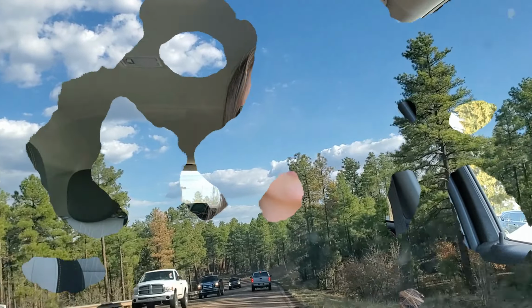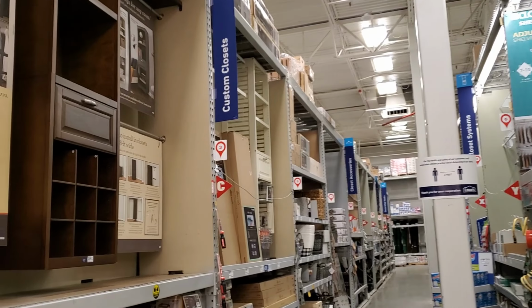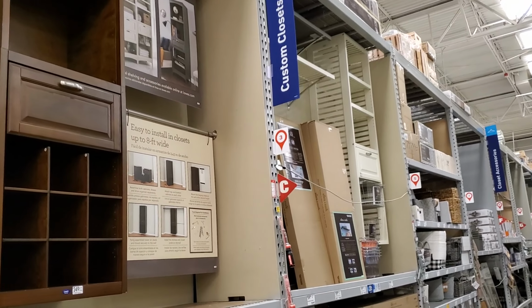We are at Lowe's, where we are going to be picking out an organizational system for my daughter's closet. Started to look real promising.